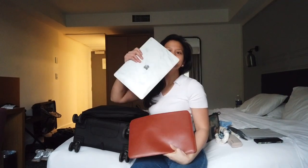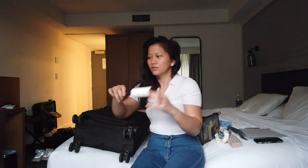My laptop. I bring this around, this lint remover.